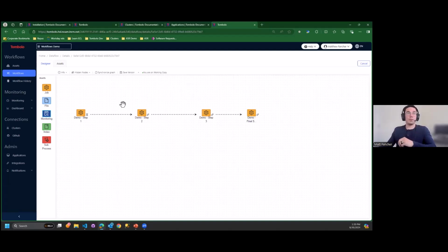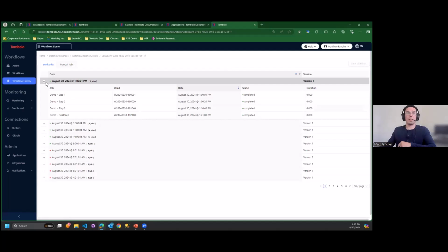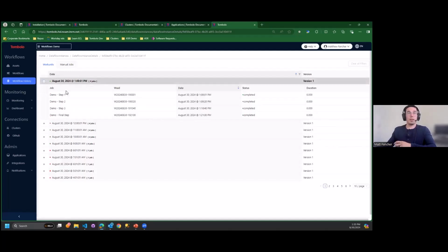I've already got some workflow history set up so that we can take a look at workflows that have already been running. Let's head over to the workflow history screen to take a look at that. This example workflow that I have set up here has been running for a few days. So if I select this, I'll get details on all of the runs that this workflow has done. We have convenient green and red badging indicating success or failure. And then you can expand this for more details on each step that has happened along the way.